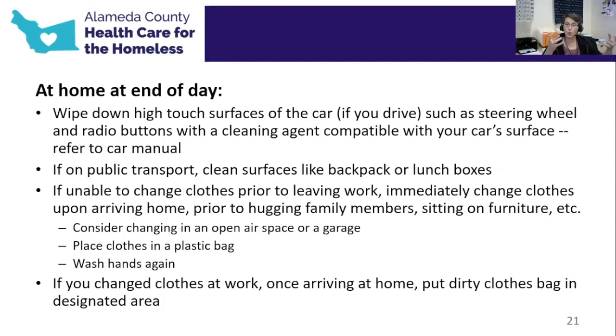You can take your work clothes and put them in a plastic bag, or you can also put them straight in the washer. And then you would want to really shower and wash your hands again. I mean, you're washing your hands in the shower. If you did change clothes at work, once you get home, put that dirty clothes bag in a designated area if you're building up laundry to wash, or simply throw it right inside the washer.